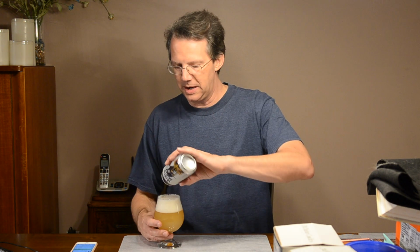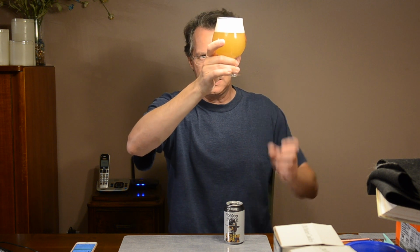And because this is juicy, we'll put it in a tulip glass. I know it says Moudit. I think it's Moudit. I don't know, my French is horrible. So unlike the base IPA, this one is hazy. It's kind of more of a, I guess, peach color. It's a little bit more yellow. It's paler.